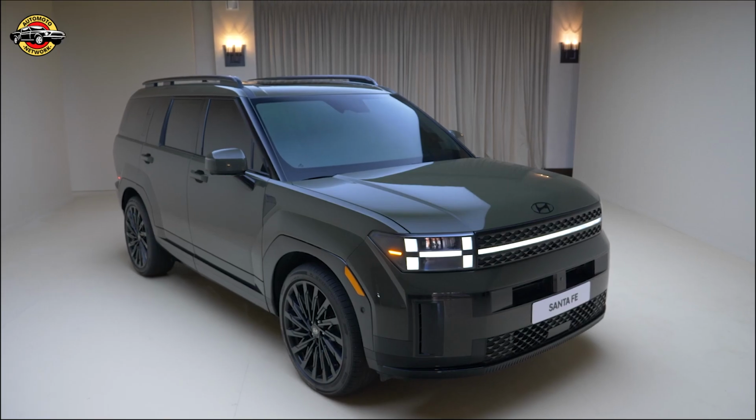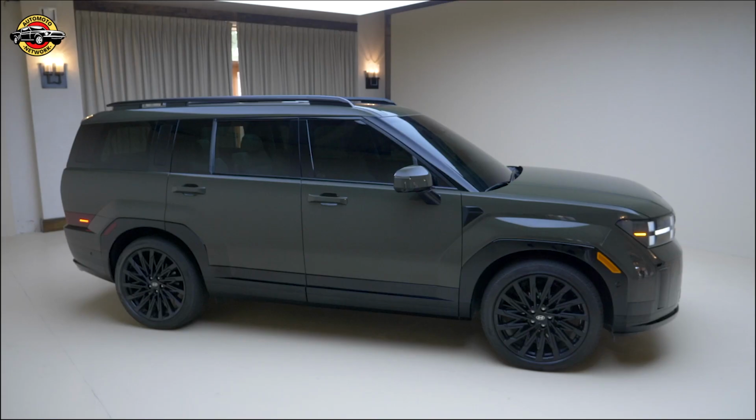Get ready to experience a new era of driving with the all-new Santa Fe and let your journey unfold with every mile.